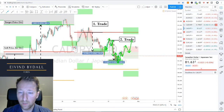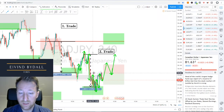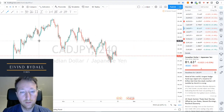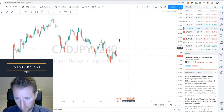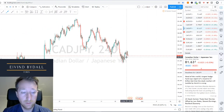CAD yen, I know people are requesting. I'm waiting for it to go up. I have to wait now to see that it actually makes a new high before buying it. It is quite bearish at the moment. So I would just wait for it to fall until it kind of turns around. And maybe this is the time it turns around. I don't know.